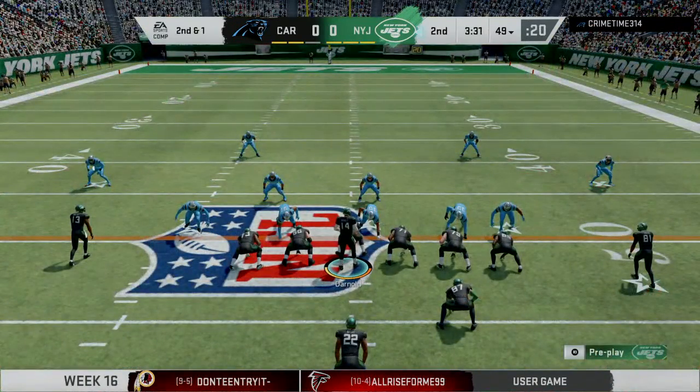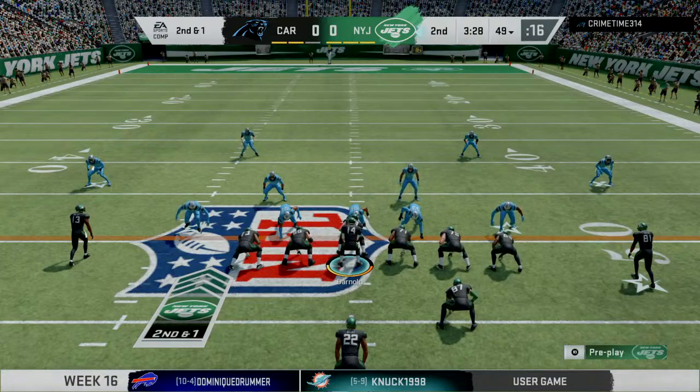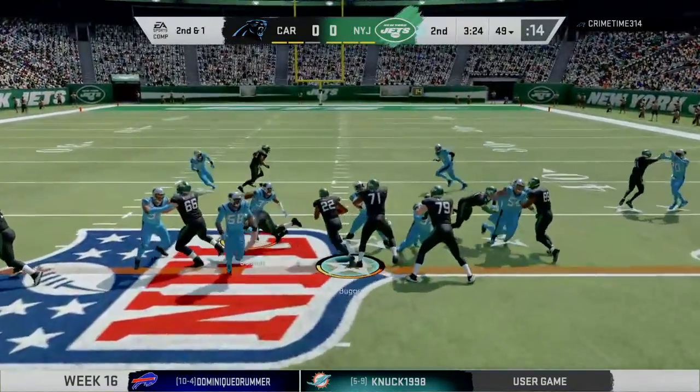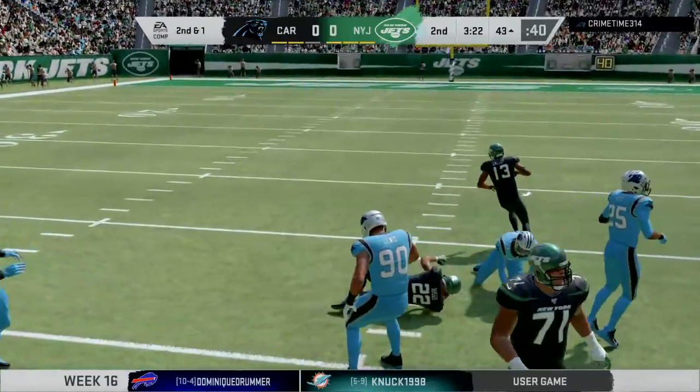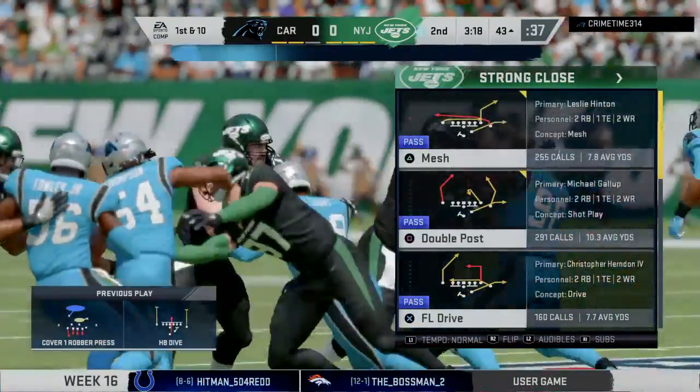The previous run, good for 9. Here's 2nd and a yard. Going to give this time to the tailback. And he'll get it down here to the 43. 7 yards there and a first down.